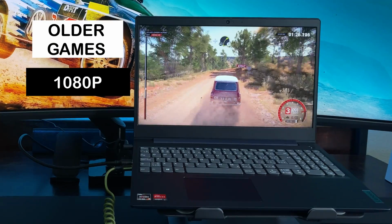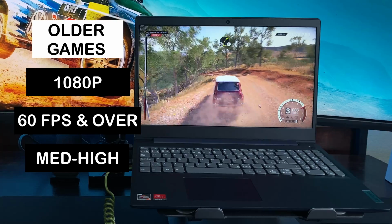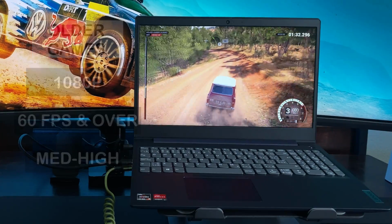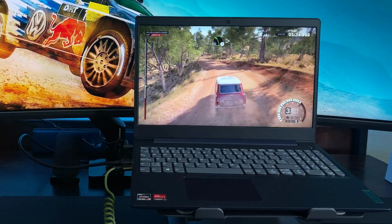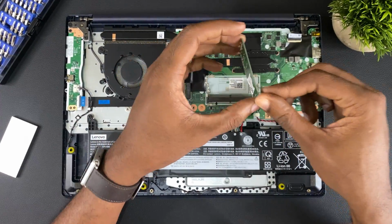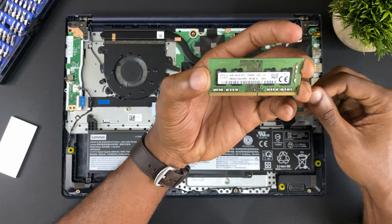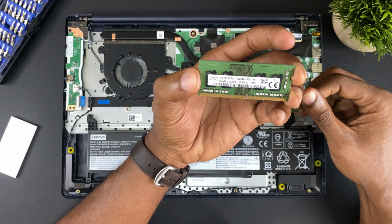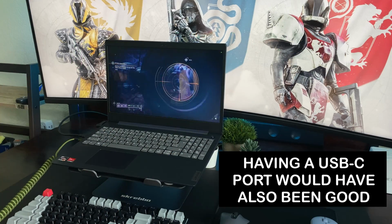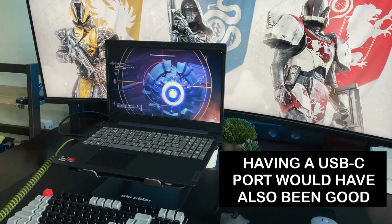It runs lesser demanding titles at 1080p, 60 frames and over at medium to high settings. This laptop gave great performance for the price, and it has a few upgrade options if you require more storage or memory. Although I would have preferred 2 memory slots instead of the 1 slot with the onboard memory, and having a 2.5-inch bay would have been nice for more storage options. The port selection is plentiful and it has good build quality.